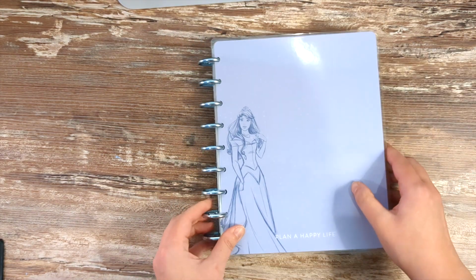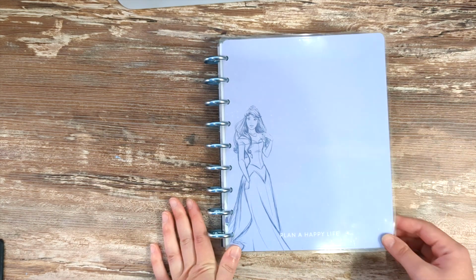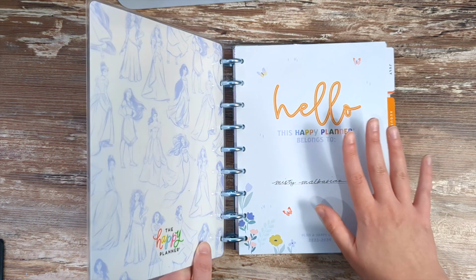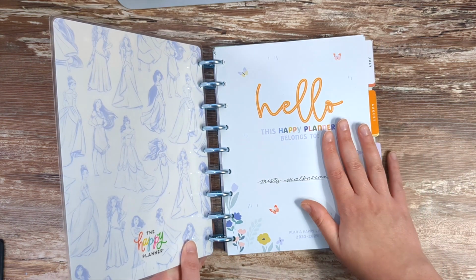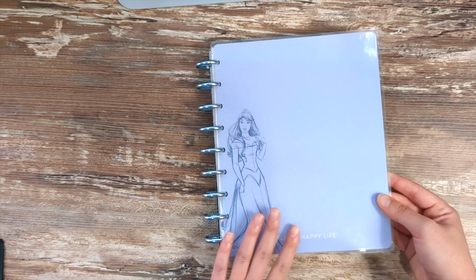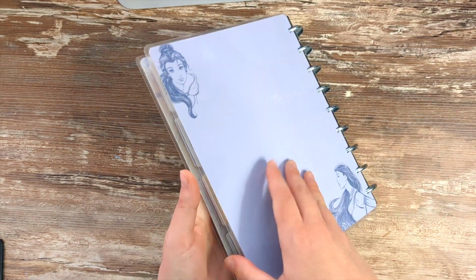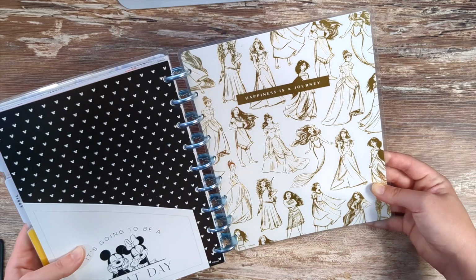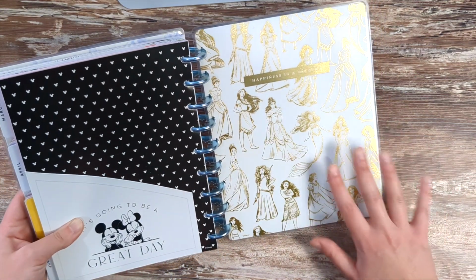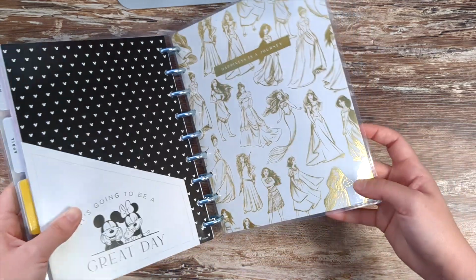For actual publishing and author business things, I'm going to be using something different. So this planner is the Squad Girls monthly planner that came out this past July, 2023. This cover is so cool. I absolutely love it. It's the inside of this cover. So this looks just like my daily planner, only it's gold instead of colorful, and it says happiness is a journey. So if you're ever looking for it, this is what it looks like.